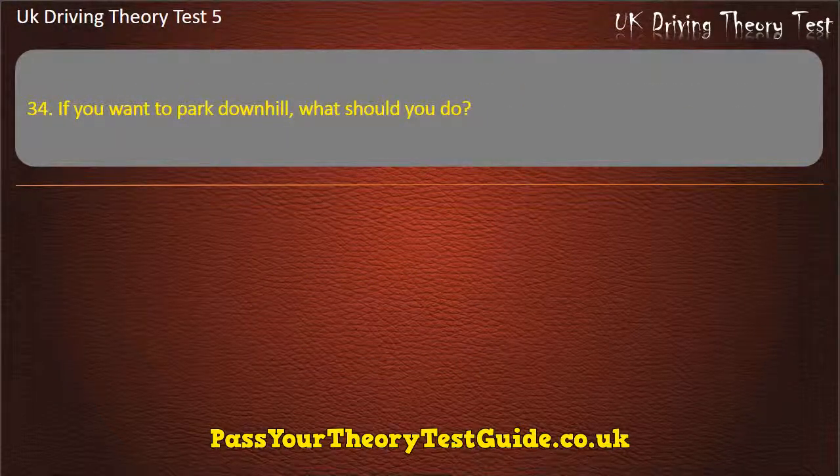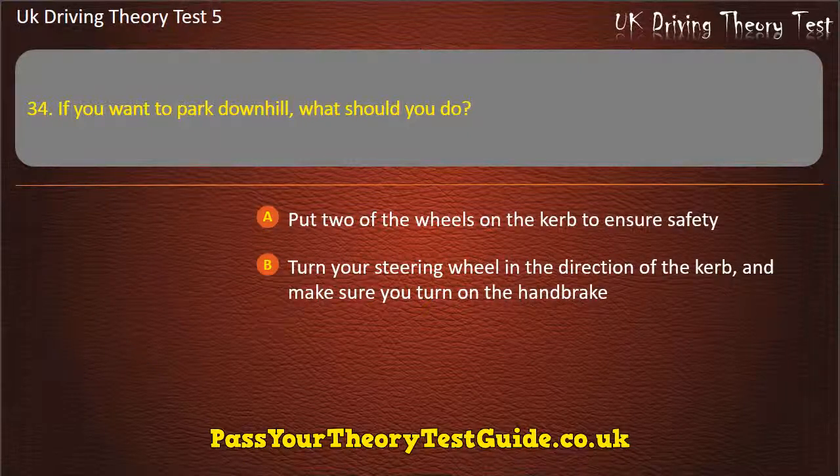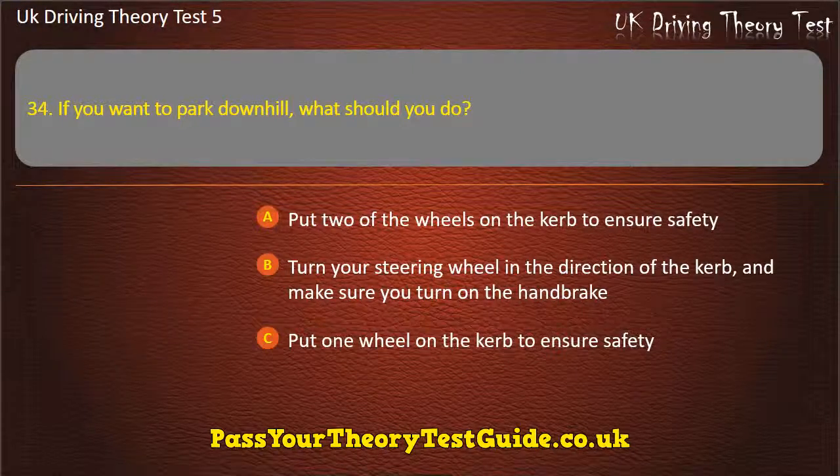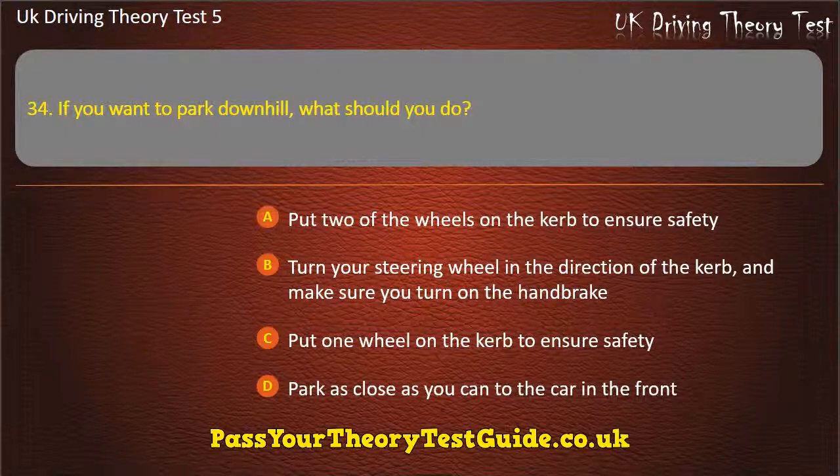Question 34. If you want to park downhill, what should you do? Put two of the wheels on the curb to ensure safety. Turn your steering wheel in the direction of the curb, and make sure you turn on the handbrake. Put one wheel on the curb to ensure safety. Park as close as you can to the car in the front. Answer. Turn your steering wheel in the direction of the curb, and make sure you turn on the handbrake.